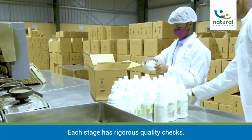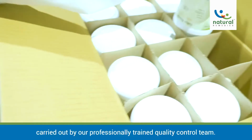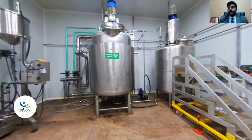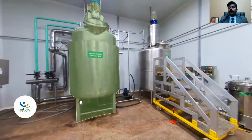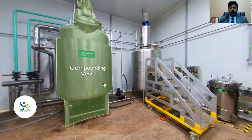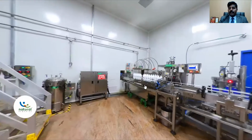Each stage has a rigorous quality check carried out by our professionally trained quality control team. The extracts from the extraction unit are pumped into this liquid section and undergo multiple filtration processes. And the filtrates are stored in the compounding vessels or storage tanks like this. From here, the finished goods undergo packaging.